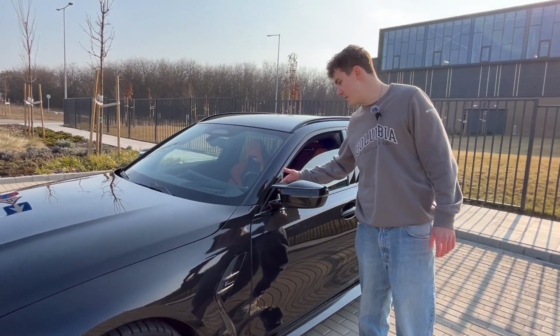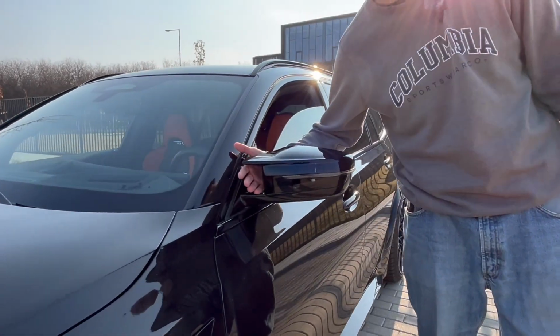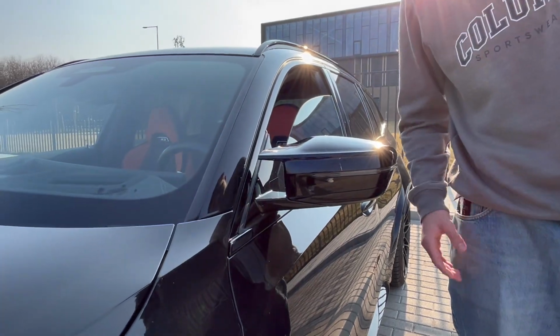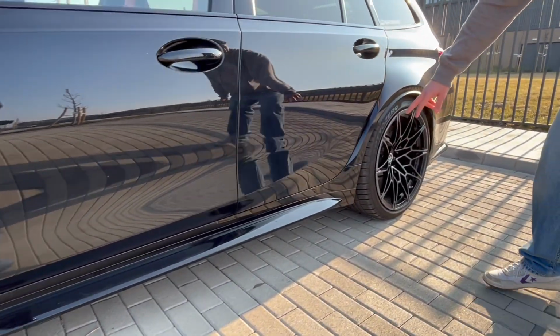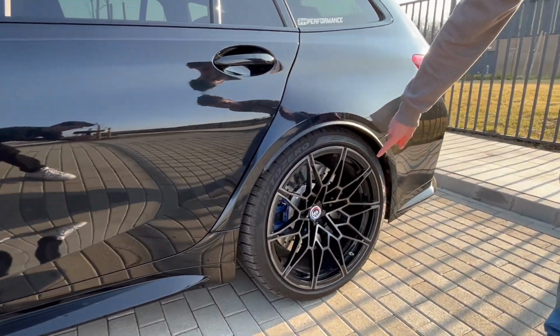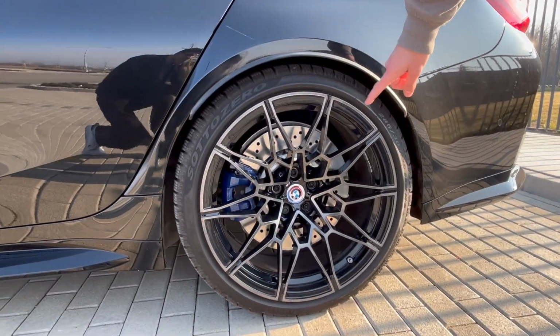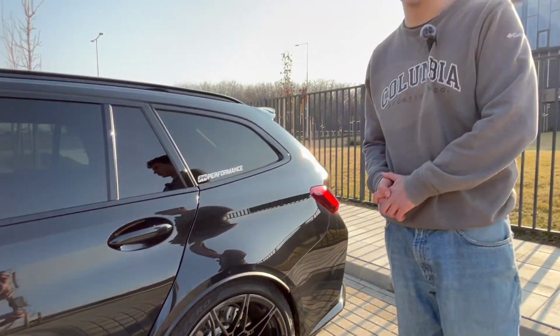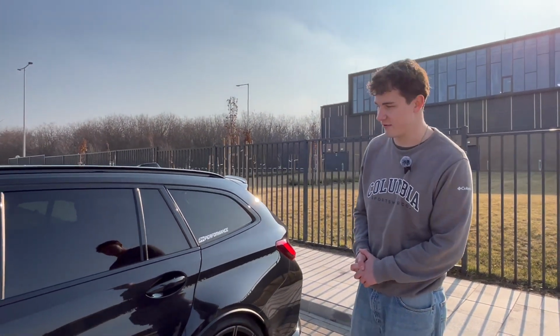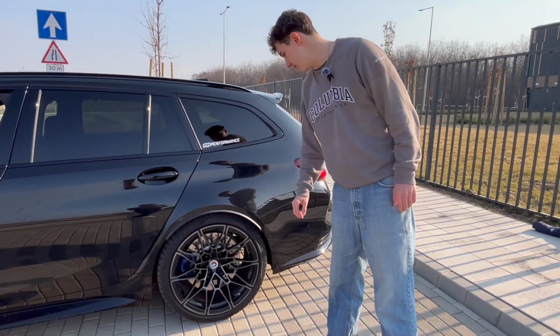You've got these M mirrors, which you can fit your hand through. Gives it a really aggressive look. These big side skirts running down the whole side of the car. You've got 20-inch alloy rims on the back with some big brakes to make this car stop, because it is 1,865 kilos heavy. Very big wheel arches, as I've already mentioned.